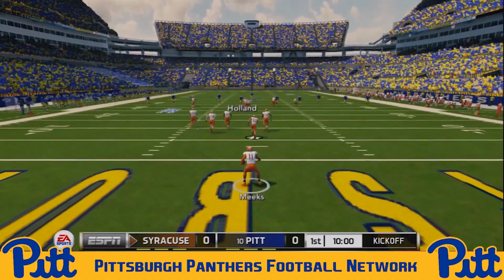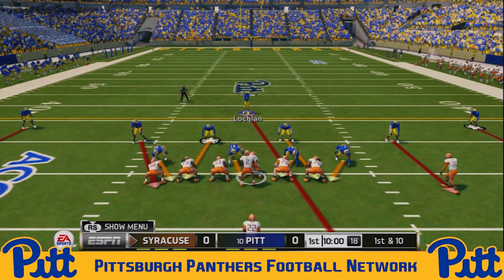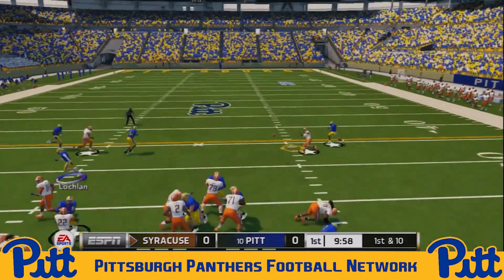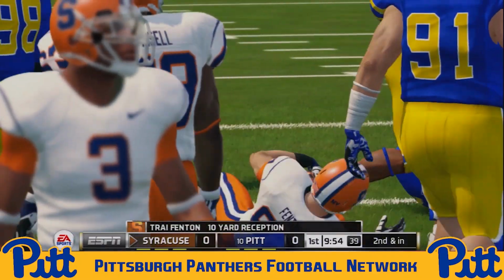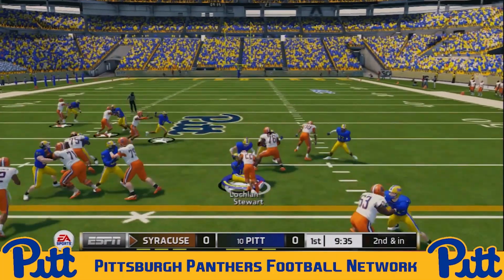Syracuse and Pitt on the Pitt Panthers Football Network, and Syracuse will start with the football, led out by Cornell Washington, the redshirt sophomore signal caller. Very good player, great arm talent, has a cannon of an arm, and he's got a couple of great targets in Trey Fenton and Marquez Moore. He finds Fenton there on first down for a 10-yard pickup, sets up second and short.